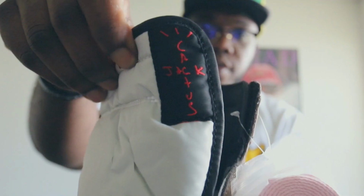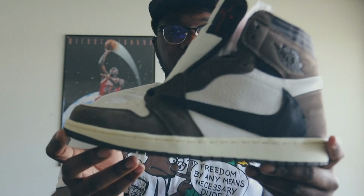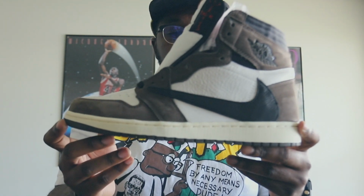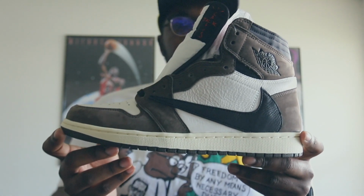As you know, it comes with four laces on the sneaker. Right here on the tongue, you have your original Nike Air branding, and Travis Scott branding right here on the side. The biggest thing about this sneaker, which is extremely dope, and which a lot of people are having a little issue with, is the fact that it has the reverse swoosh on the outside of the sneaker, on the right side of the panel. To me, it's something different.